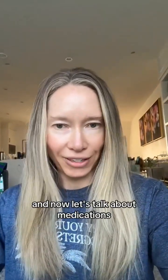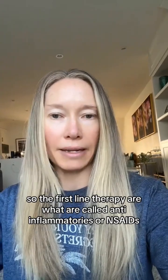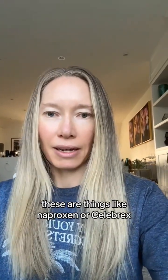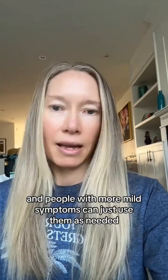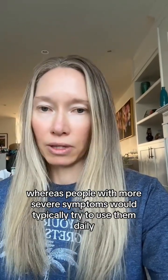And now let's talk about medications. So the first line therapy are what are called anti-inflammatories or NSAIDs. These are things like naproxen or Celebrex. And people with more mild symptoms can just use them as needed, whereas people with more severe symptoms would typically try to use them daily.